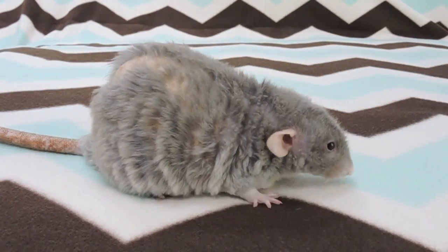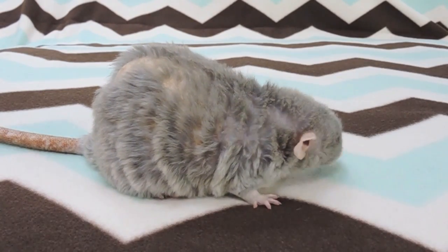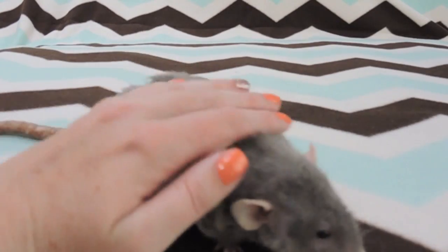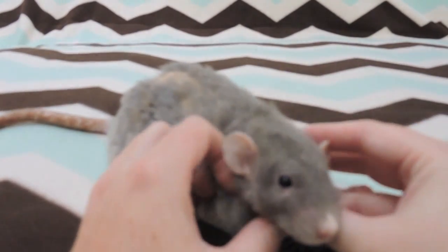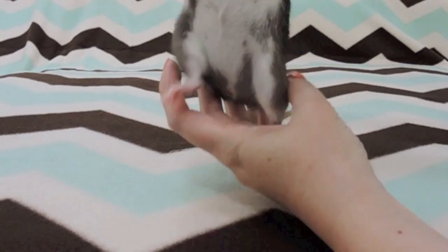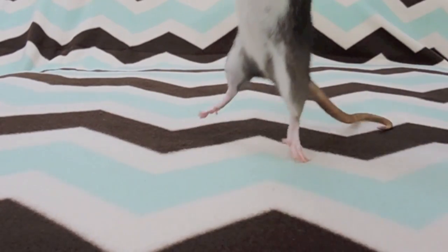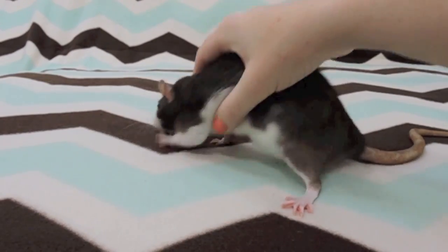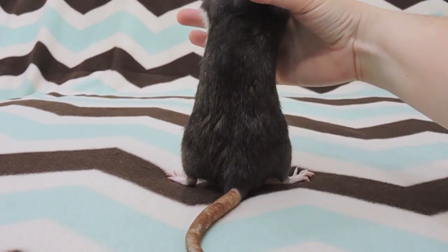Do keep in mind that sometimes rats will have loose skin, especially when they're relaxed, and as Uno is getting older, his skin is getting loose. He is losing some weight, but he also has loose skin, so take that into consideration when you're looking at your rat. Here's Zara, so you can see the difference between a rat that is a good weight compared to Uno, who is overweight. And you can see the width between her shoulders and her hip area.